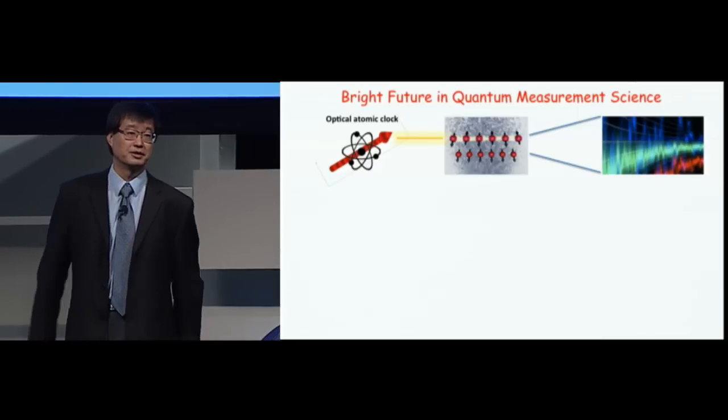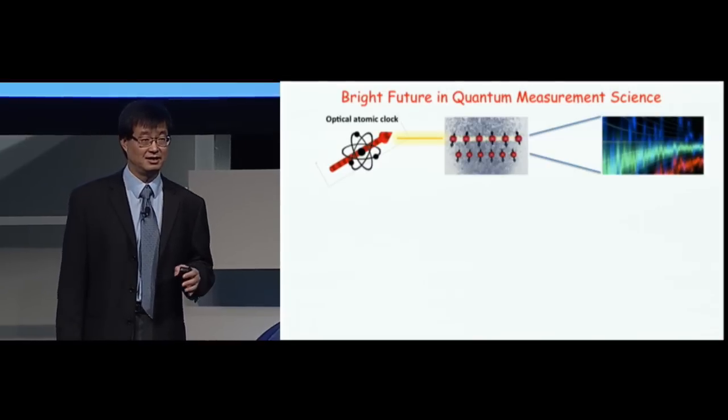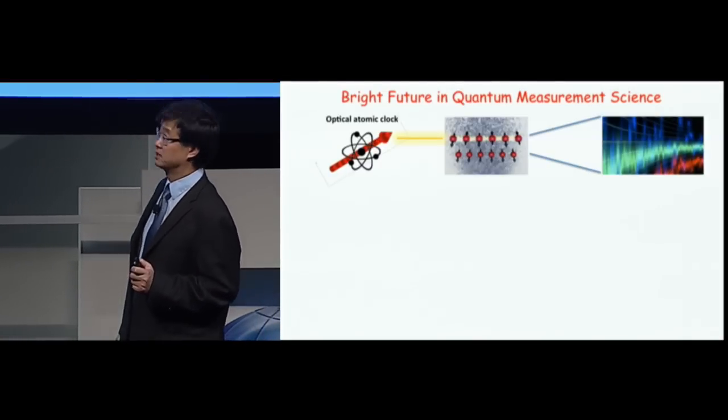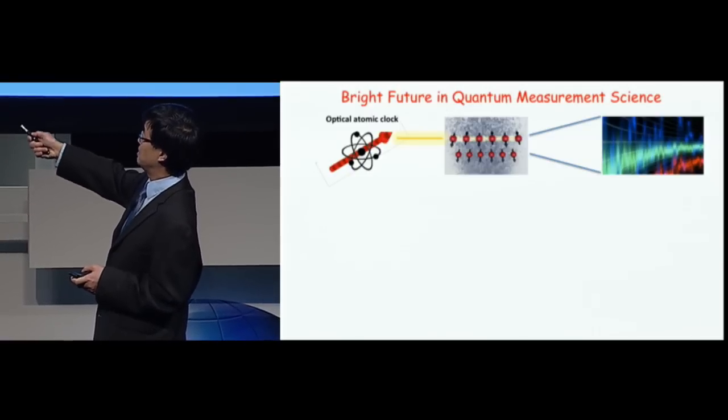I think with this, I'm concluding my talk, and I want to really congratulate DARPA for its tremendous role in nurturing this type of science. And I know that I benefited, and many, many of my colleagues in NIST and other areas have benefited from the strong support of DARPA. And what's important is I was supposed to build an atomic clock.